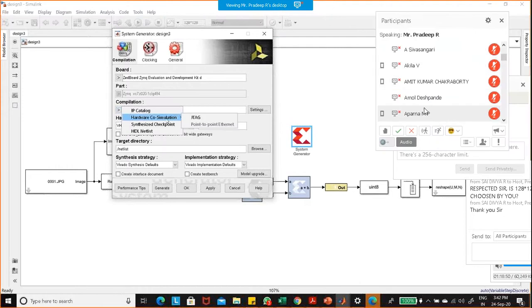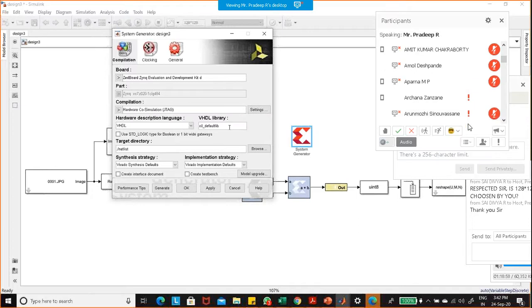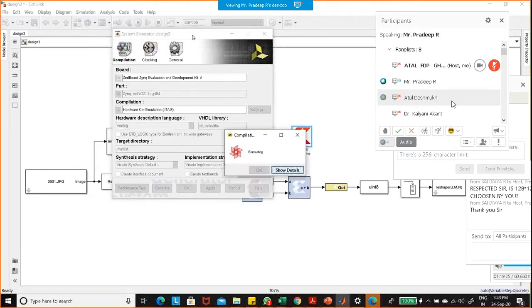compilation type I am taking as a hardware co-simulation JTAG. Hardware co-simulation JTAG because I want to get the output here itself only. So this is the selected JTAG. If you want to take VHDL or Verilog, you can take your own language. What you are familiar with, you can take that language, no issues. But not that much change has happened here. Then now I am clicking apply. I take the JTAG and I select on my board and I am clicking apply and generate.